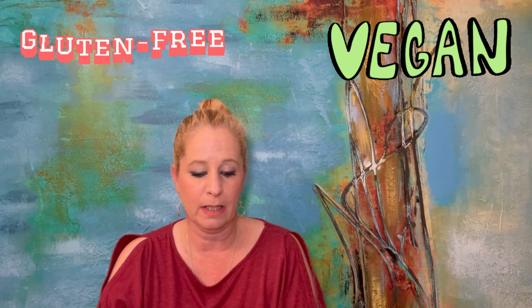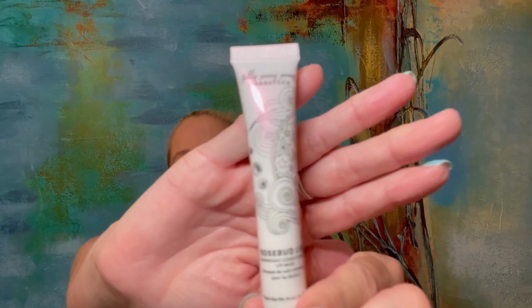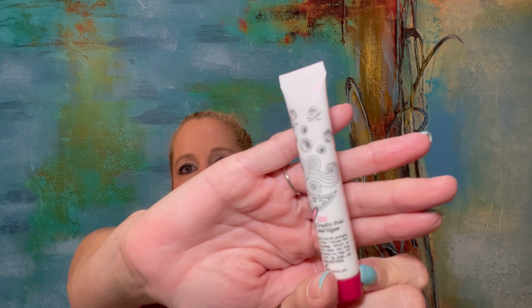Oh, this is good. Vegan, no gluten, no mineral oil, no parabens. It has the sweet orange oil, shea butter, and orange peel wax with sweet almond oil or rose hip oil. So if you are allergic to nuts, this probably will not be the product for you, but yeah, I'll have to give this a try. I've never tried this, so ooh, that's really pretty. I like the packaging of this. Which is really pretty. And of course the pink top, which is cute. All right.